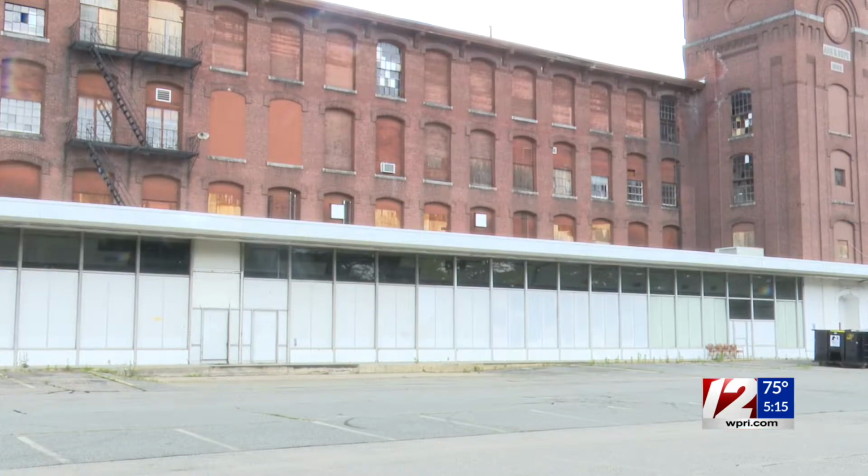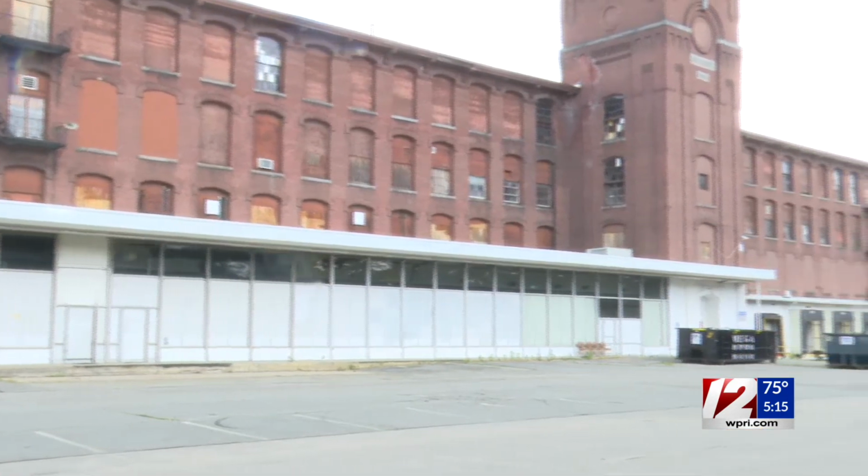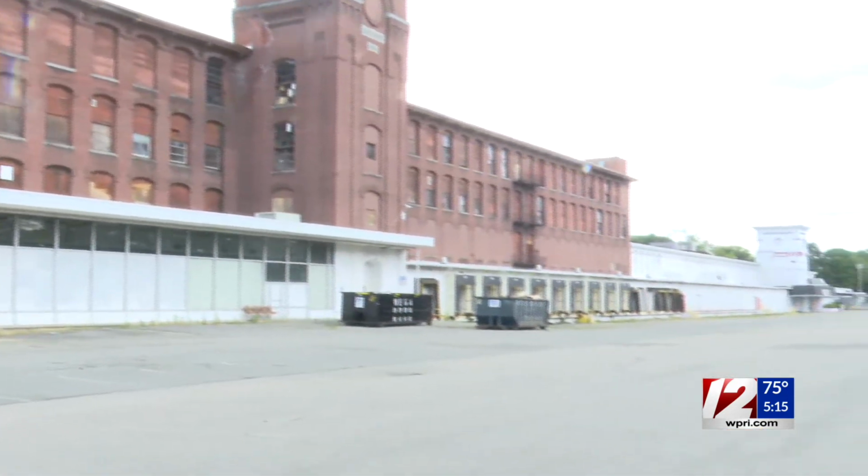An old Cumberland property could be getting a facelift and a new start at life. Developers have submitted their detailed master plan application to revive the historic Ann and Hope Mill property, which could soon become home to rental units. 12 News reporter Matt Paddock joins us now in studio with the details.